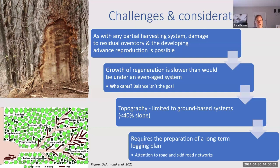The growth of the regeneration can be slower than under an even-age system. I'm not concerned about that at all from an ecological perspective. Speed was never the goal. It was never the intended goal.